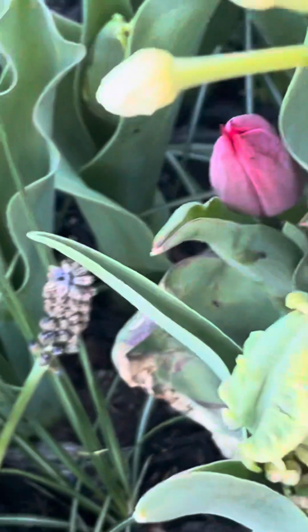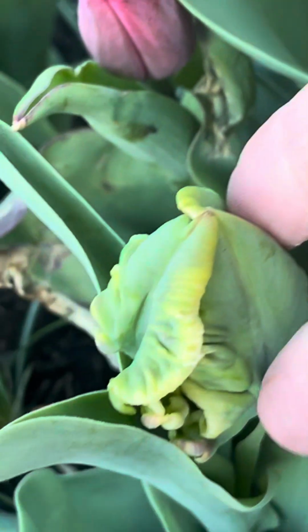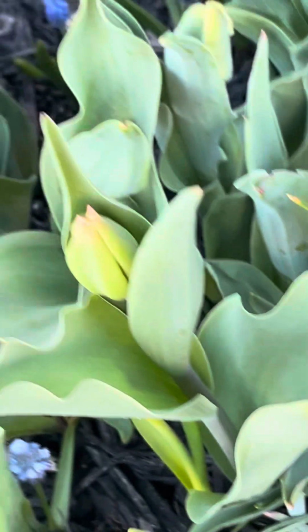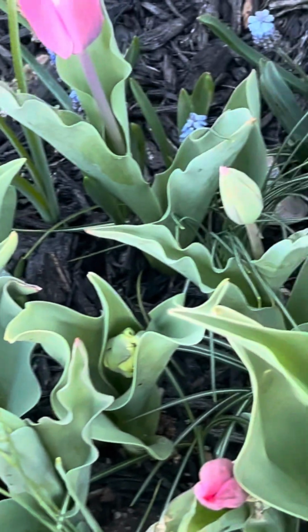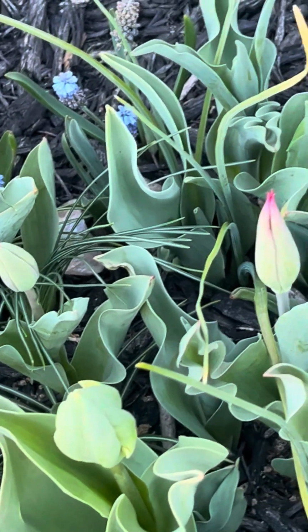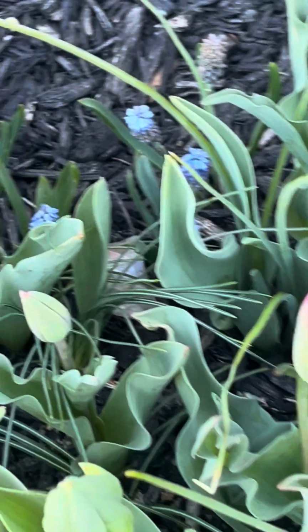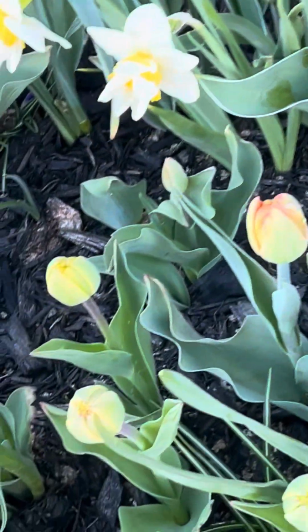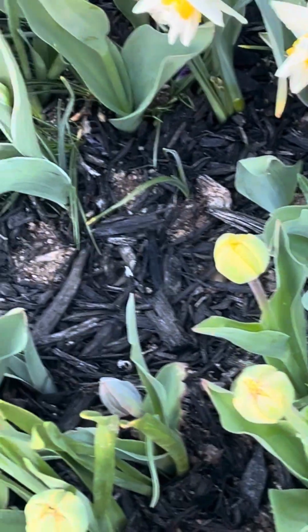Look at this, I think we've got some parrot tulips here. Look at that, it's still 100% green. They look so twisted and cool. Some of these red ones that are coming up are probably Pallada, P-A-L-L-A-D-A. Look at this, a little dual color there. We've got more daffodils. We've got double tulips. Many of these are double tulips here.